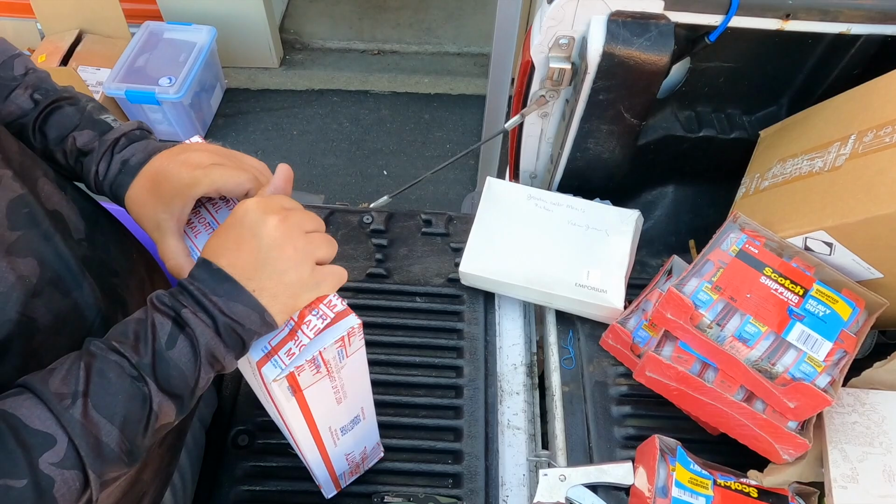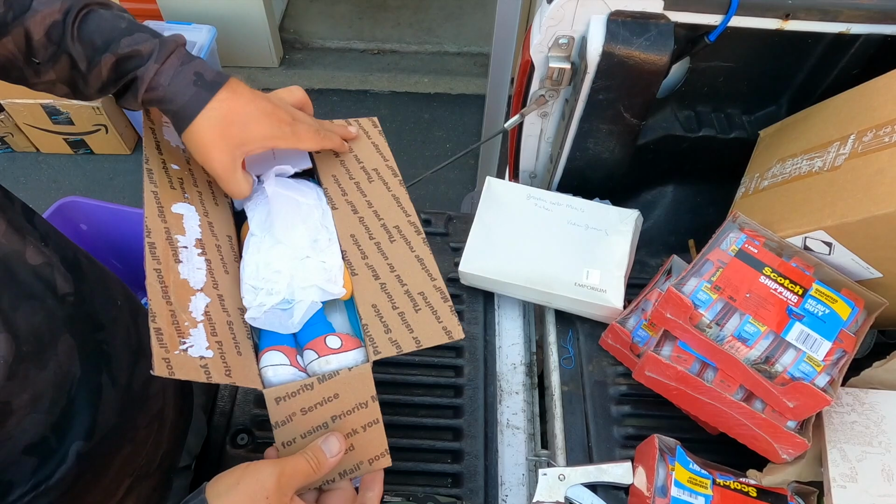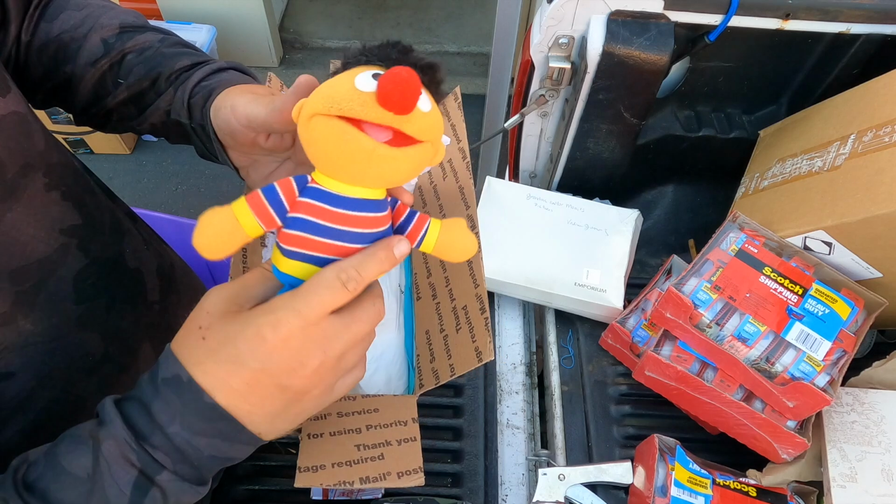Look at this. Oh, I see Bert and Ernie already. Tell me I don't know my 80s. Boom. So he's cool, and he's vintage. Okay, we like that. Let's see what else comes out.